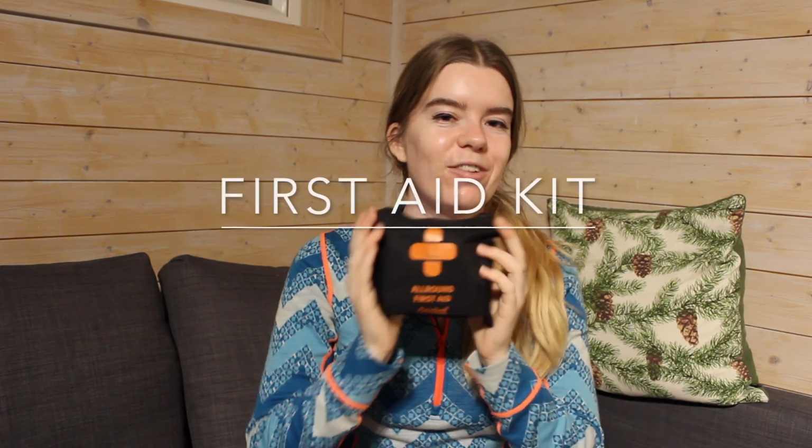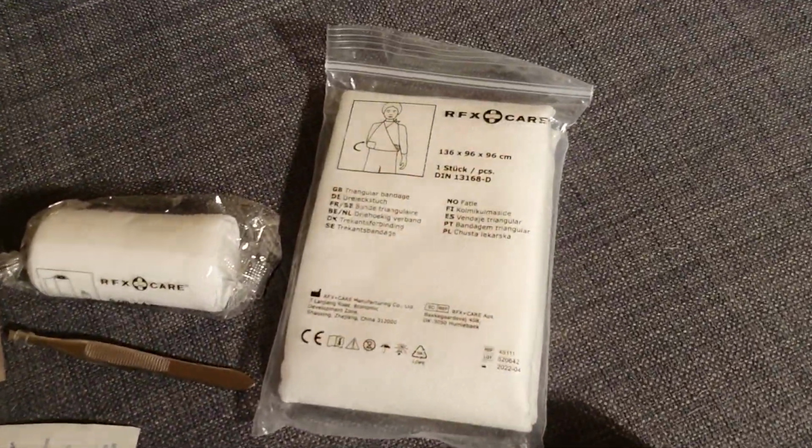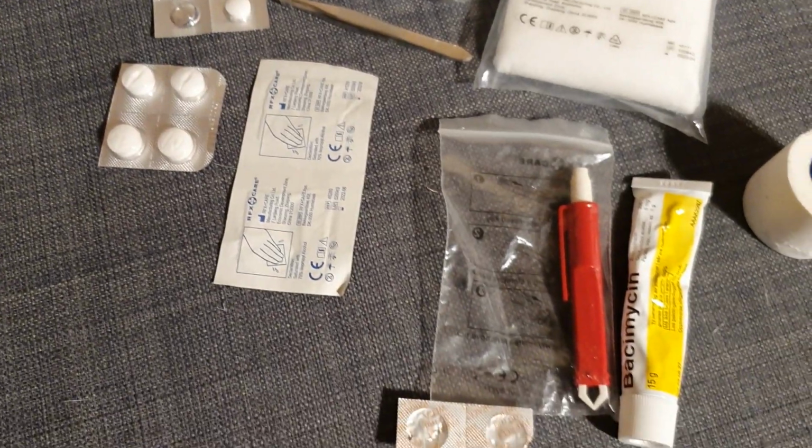Next is the first aid kit, very important. It comes with some band-aids, alcohol wipes, and bandages for if you get a huge cut, sports tape for any ankle sprains, a tick remover, very important if you're in Norway, and an antibiotic salve that I could put on my wounds. I also recommend bringing painkillers, very important, and any vitamins or medicine you need for your trip.